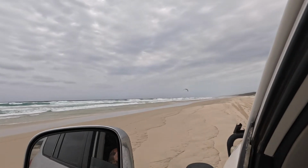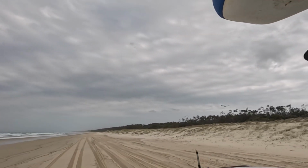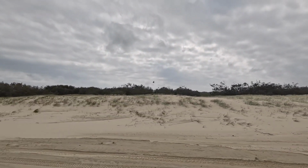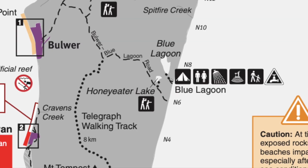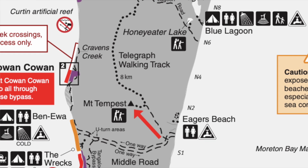Righto, next stop, Mount Tempest. From here, we go back onto the beach, drive south for about 7.5 k's, and then pull back off the beach onto Middle Road, which is the main road that goes across the island, yeah? And then just along that road, we will find ourselves at a turnoff that points us back up north towards Mount Tempest, which is the highest mountain on the island, and I think it's in fact one of, if not the highest sand mountain in the world?